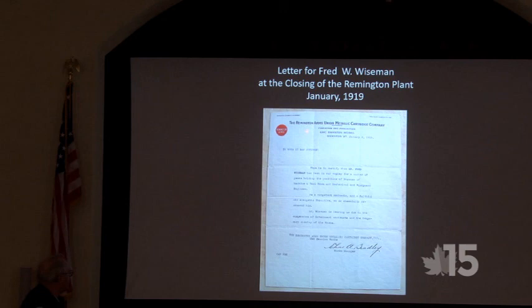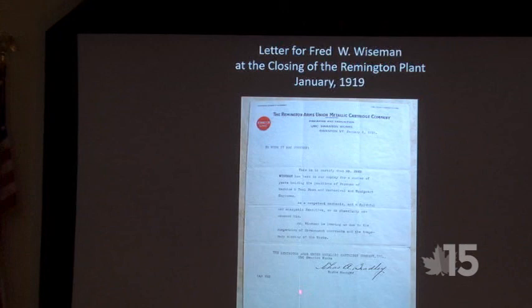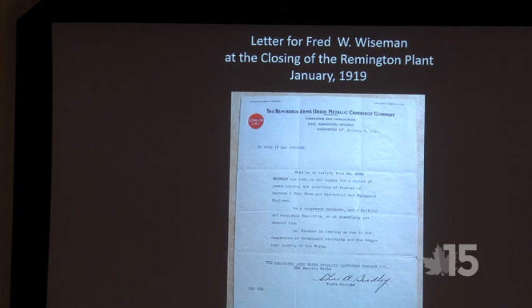This is their head stamp. The plant closed in 1919. This is my grandfather's letter of recommendation. "This is to testify that Mr. Fred Wiseman has been in our employ for a number of years, basically from the second year it started, as a position foreman of machine and tool, and mechanical and equipment engineer. Competent mechanic and faithful and energetic executive. Cheerfully recommend him."